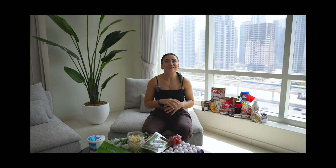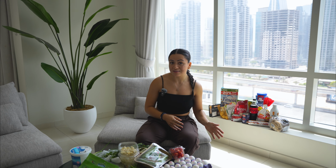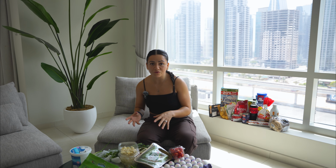Okay, now let's move on to carbs. For your carb sources, there's so many carb sources that you can find at the grocery store. Higher processed carb sources like chips, cookies, high sugar cereals, things like that. And then you can find your more whole food carbs.